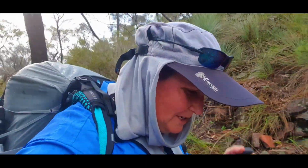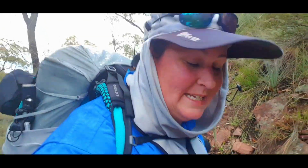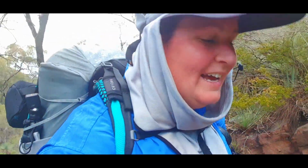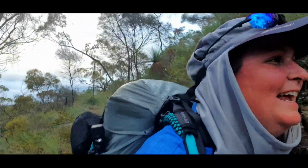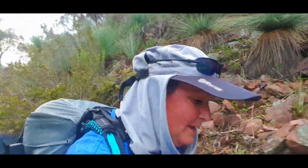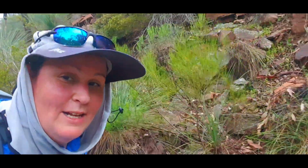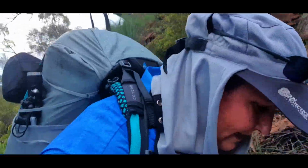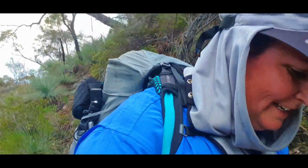Well, we're coming out of the gorge now. The last little bit of up for the day. And of course there's steps. I much prefer slopes than steps. It's good. The rain held off for the most part. I think we've got less than a kilometre to go now. So we should get to the campsite before dusk.